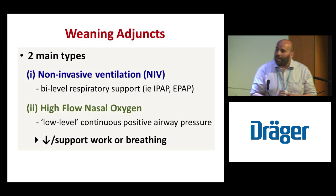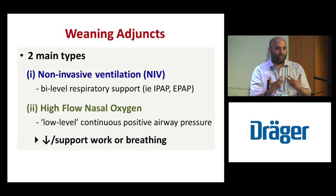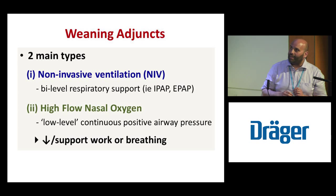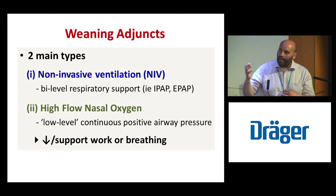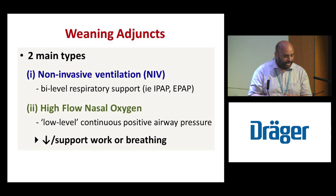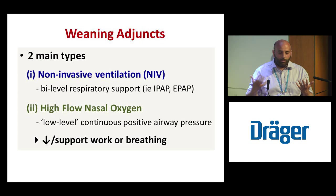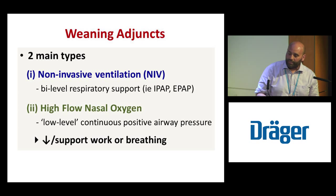In terms of adjuncts, I'm not actually going to pore over this in detail, because I've been asked to look at difficult weaning, and my interpretation of that is what can you do to divorce people from invasive mechanical ventilation. At the moment, there are really 2 adjuncts that people have used. There's NIV, which we're all familiar with, and also high-flow nasal oxygen, which we're becoming increasingly familiar with. The principle here is that they help reduce work of breathing, so you can translate them from being invasively ventilated to non-invasively ventilated, and therefore hopefully moving them forward.